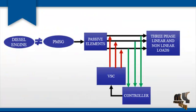Next we see about the flow diagram of our product. This flow diagram has several blocks such as permanent magnet synchronous generator, diesel engine set, passive elements, 3-phase linear and non-linear loads, voltage source converter and controller.